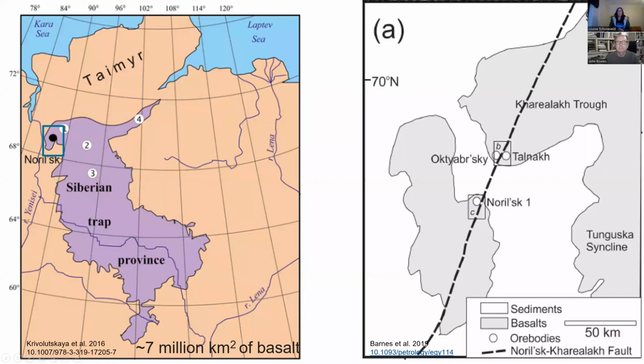So the Norilsk Talnak deposits are associated with the Siberian Traps Large Igneous Province, which was a massive outpouring of basaltic magma that occurred during the Permian-Triassic transition. This massive outpouring of basaltic magma covers about 7 million square kilometers of the Russian land surface. And to put that in a bit of perspective, the entire Australian land surface is only 7.6 million square kilometers. So we're looking at a very, very small ore resource compared to the very, very large basaltic landmass that was extruded.